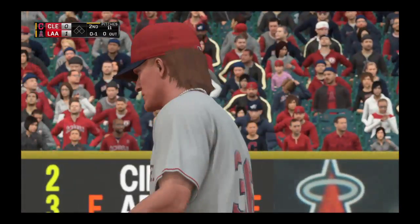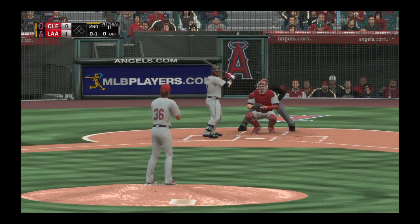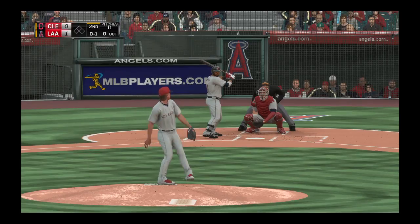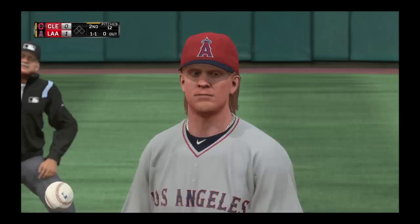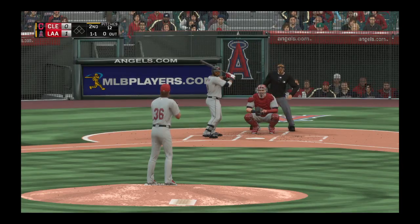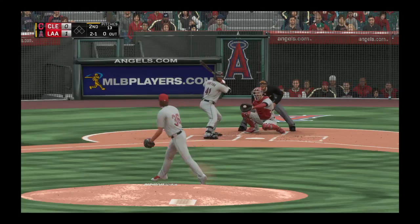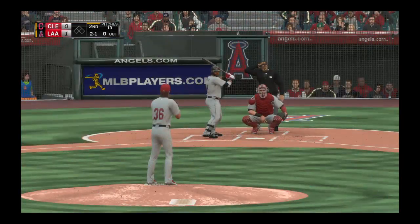And he'll try to hold back the swing, but he'll do so unsuccessfully as that's ruled a strike. Angels going with the old haloed look in this one. I like it. Nope. That's over, but low. It's a ball and a strike. No offer on that one. 2 balls and a strike.